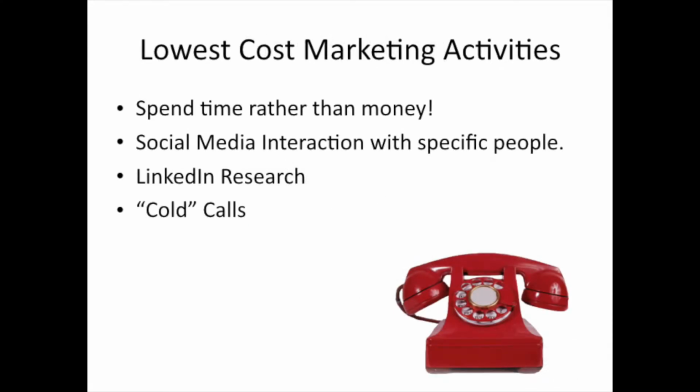Maybe we can't buy an ad on social media like we want to, but what we need to do is go hunt and peck. What are our top 10 most wanted companies that we want to do business with? Can we go find the people that work there? Can we make connections with them? Can we pick up the phone and call those people? Can we send them a letter, a very customized letter? Can we send them an email? Can we connect with them on social media? We can do that kind of research when we've got time, but no money.